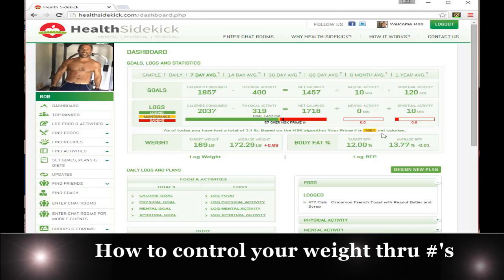Let's say I have to eat at a 30 or 40 or 50 calorie deficit a day, and I'll probably lose a pound over the next month. Let's say I would have to eat 1,600 calories on average to lose a pound over the next month. Now, for me to gain that same pound, I would have to eat about 60 calories over my HSK prime number, or let's say 1,700, and just for argument's sake, 1,750 calories.